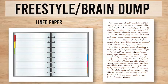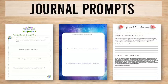Moving on to the next one, we've got the freestyle or the brain dump. I like to call it brain dump because it's just funny. These would normally go on lined paper, and you can use any type of notebook for this. It doesn't have to be any special journal. But of course, the special fancy ones with hard covers and pretty covers are fun. These are like stream of consciousness brain dumps, basically, just to get everything out of your head.